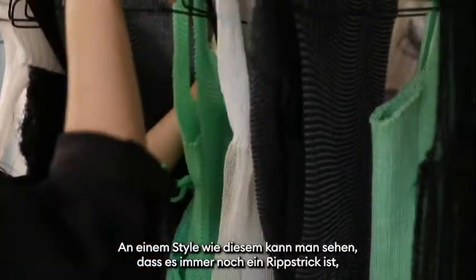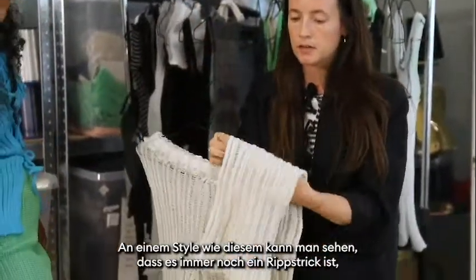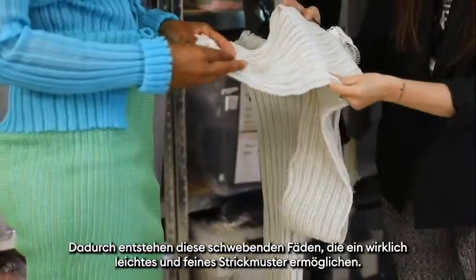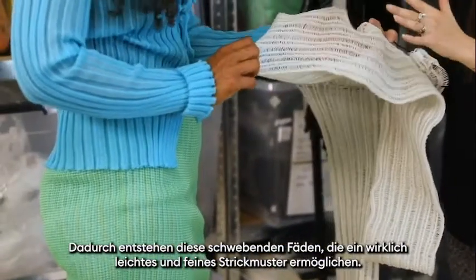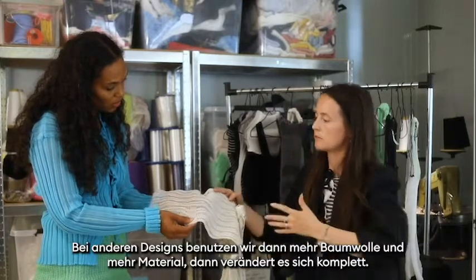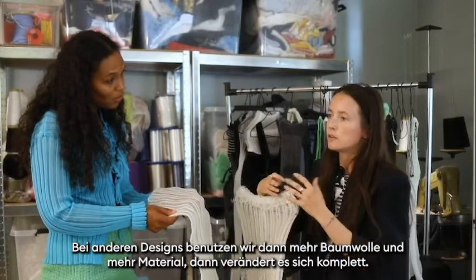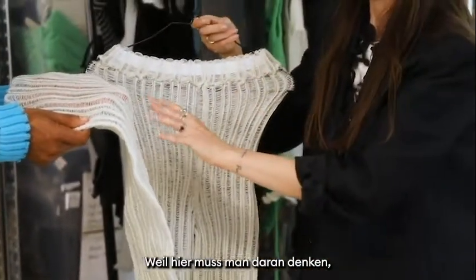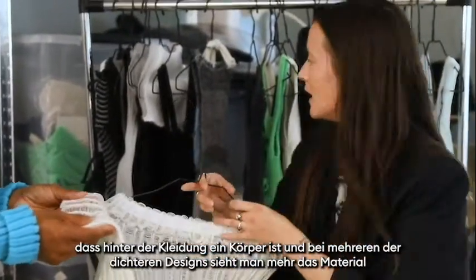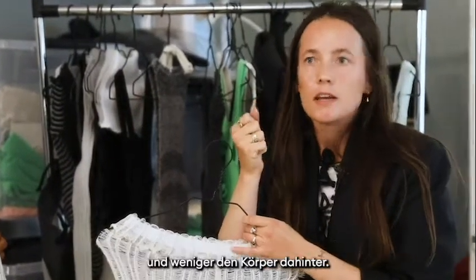For a style like this, we're still having a rib, but it's a completely different look. Because we have some needles not working, and we have these floating things that make it a super light and very delicate type of knit. And then we have something where we put more cotton and add more material. So it really changes, because here you have to take in mind that there's a body behind it. And for some of the more solid ones, it's more the material you see and less the body.